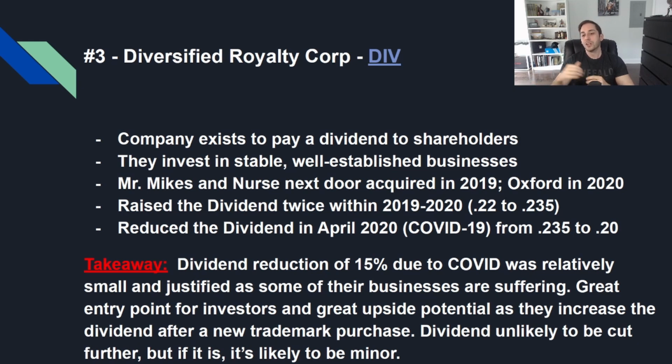So they reduced it from 23.5 cents to 20 cents, so a 15% reduction, like I say here. I say that the dividend reduction of 15% because of COVID was relatively small and justified because some of their businesses are suffering, especially Mr. Mike's, which is a restaurant chain. So like I say here, it's a great entry point for investors. There's great upside potential, as well as a dividend increase, or when they put the dividend back to normal.